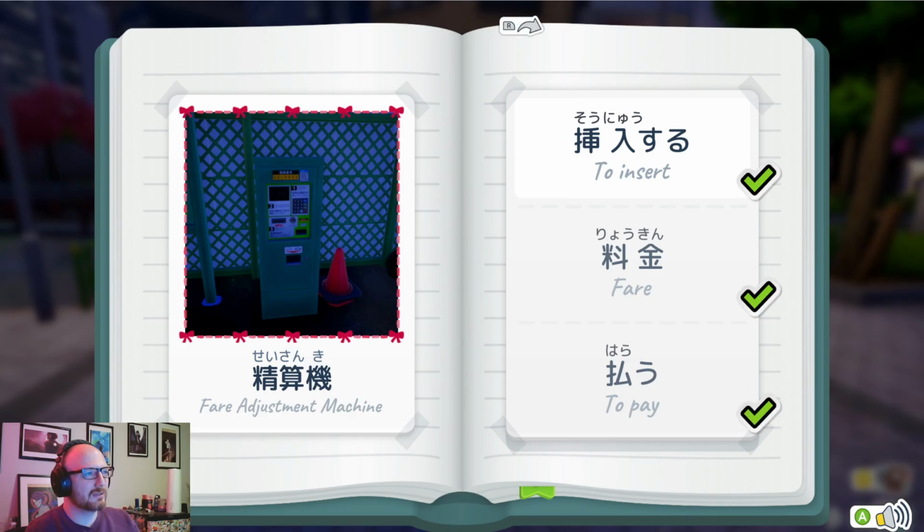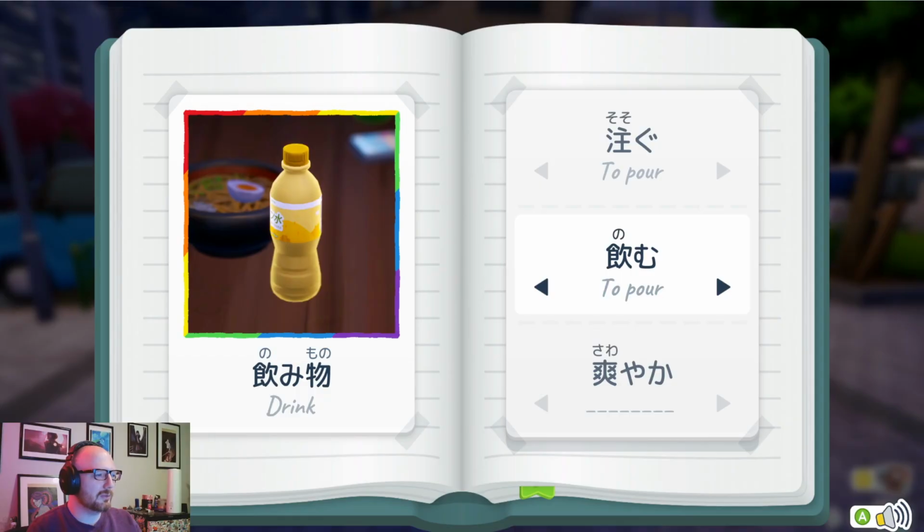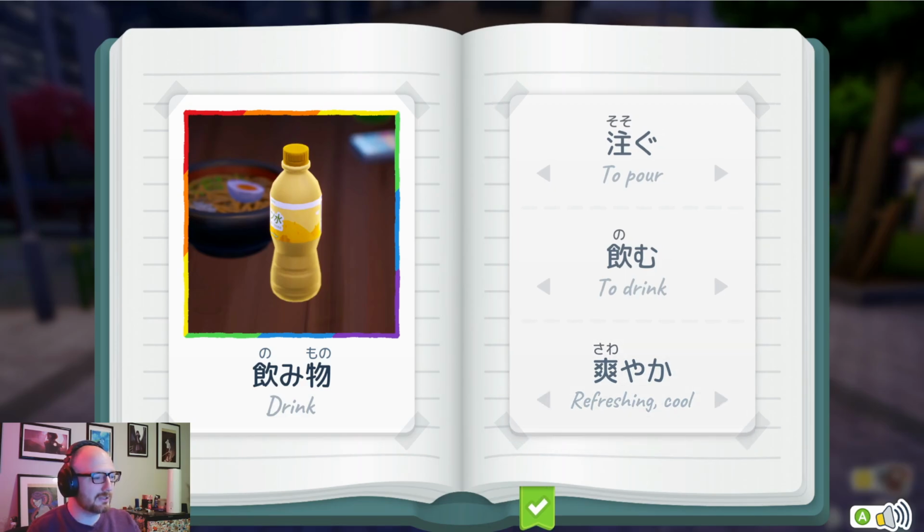Sonyu suru. I do think it would be fun to do this occasionally as a warm-up on stream. And try to make sentences with all of the words on here. So we have nomimono, a drink. Sosogu, nomu, sawayaka. So, 爽やか、飲む、注ぐ, very fun. So, sosogu, to pour, nomu, to drink, and sawayaka is refreshing and cool.